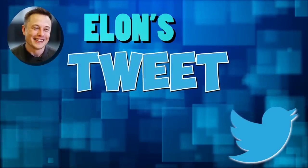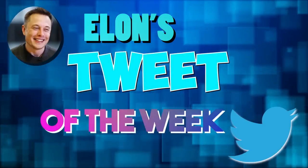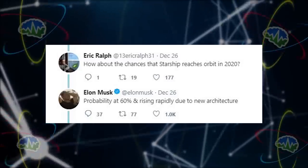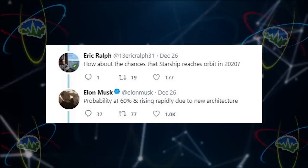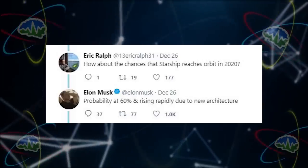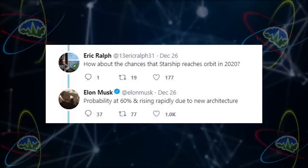It's time for Elon's Tweet of the Week. We just got one this week. Eric Ralph said, "How about the chances that Starship reaches orbit in 2020?" Elon said, "Probability at 60% and rising rapidly due to new architecture." That's extremely exciting. I mean, 2020 is just around the corner.